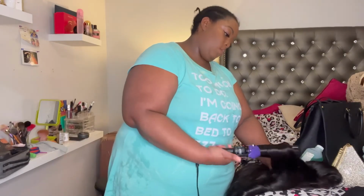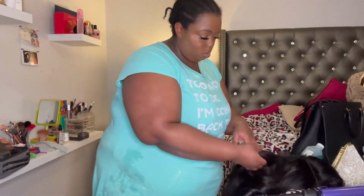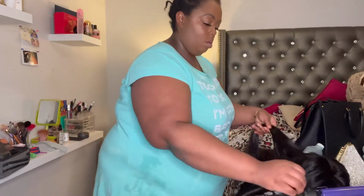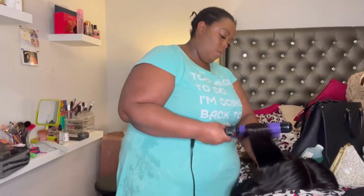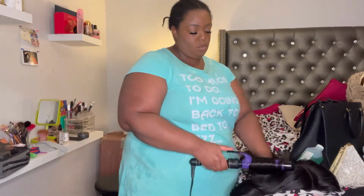So here I am. I'm going vertically around my head. Think of like if you were looking down at the top of the head from a bird's eye view. I'm doing like pie-shaped sections around the head and doing the curls going back. This is the best way to curl, and it's the quickest way to curl, in my opinion. Going row by row, track by track, that takes too long. Don't nobody got time for that, especially when you're trying to get ready in a rush like I was, even though I ain't had nowhere to go still.